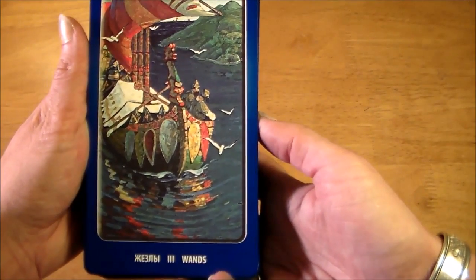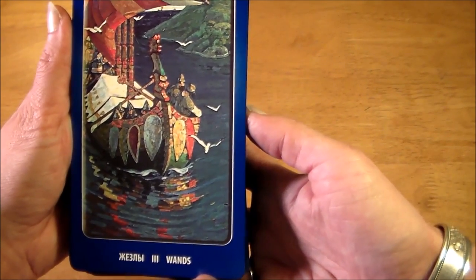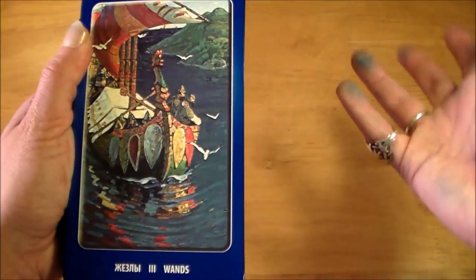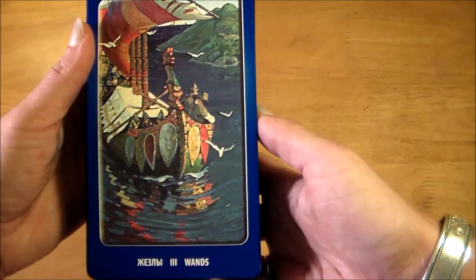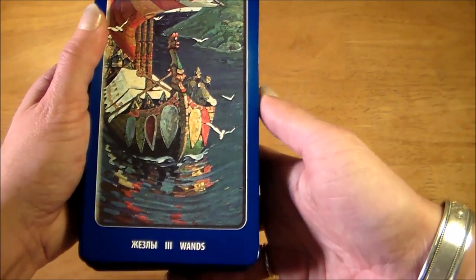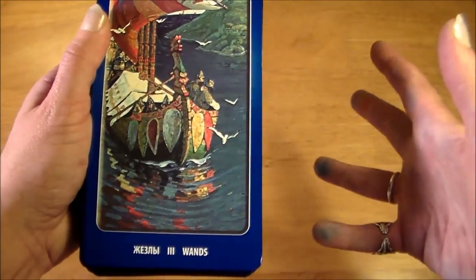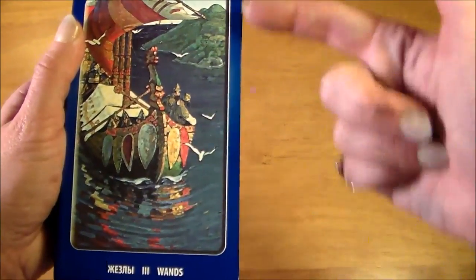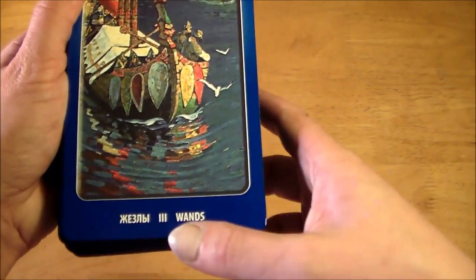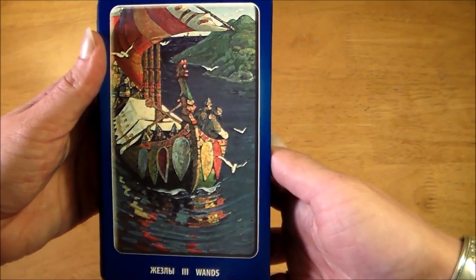Here is your Three of Wands. You have the ship coming in, you could say. And you can make out like 3 wands on the mast over here, maybe, something like that. I wouldn't worry too much about finding the suit signs in every single card. In most of them, they are there. That's the only reason I warn about trimming the deck until you're really familiar with it.